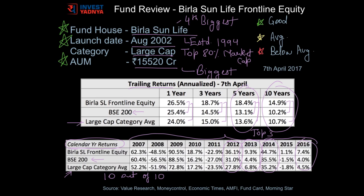Even during the bad markets of 2008 and 11, the fund has managed to fall better than others. So due to this amazing and consistent performance, we have given 2 green stars on this parameter. If we could have, we would have given something better than that for this outstanding performance.